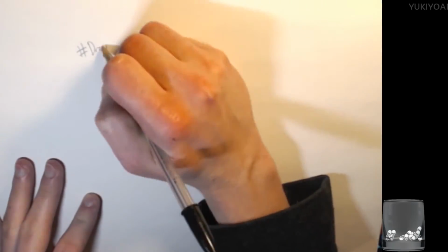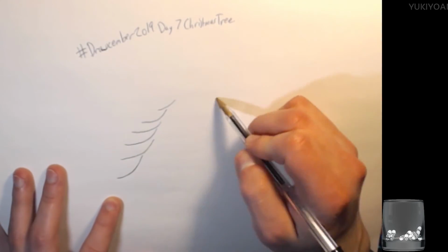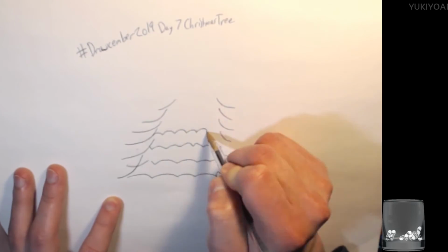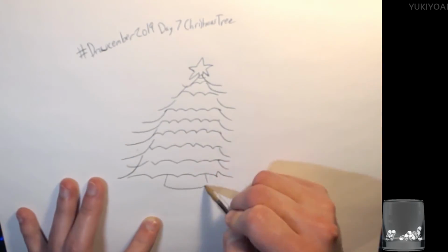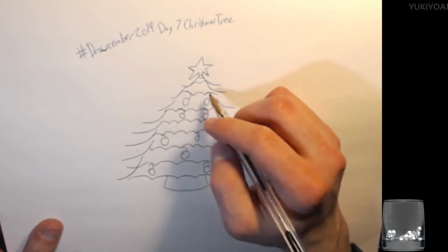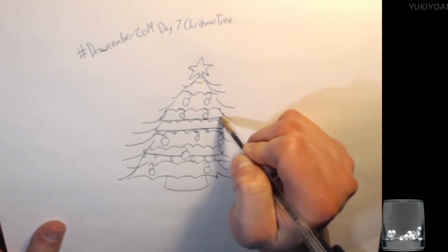Day 7 was Christmas tree, where day 7 and 8 technically I was really rushing through just because of the fact that I skipped a day. I skipped day 7 and just did day 7 with day 8, so that's why it was just a Christmas tree on day 7.